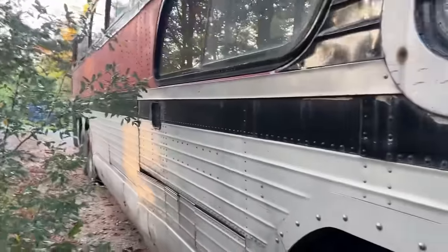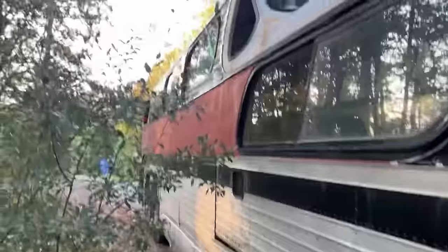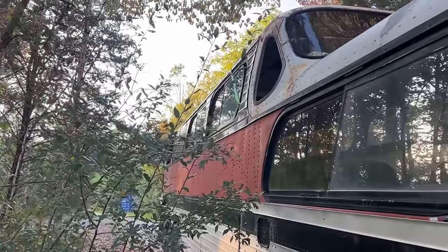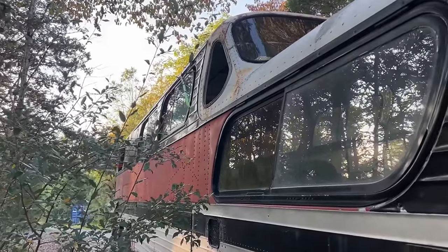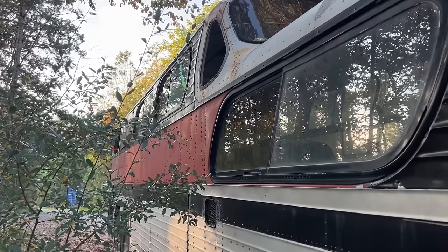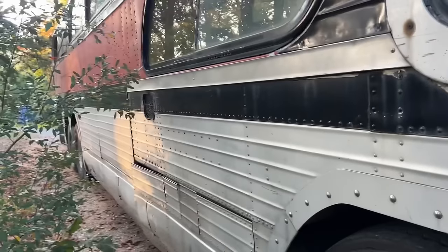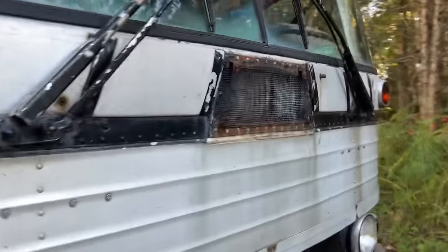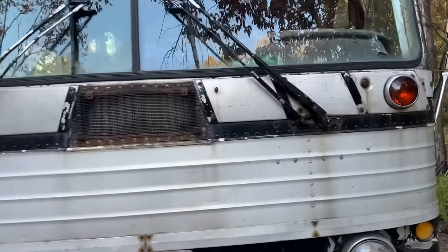But it's rough. We're going to announce what our plans are with it later for you. But for now, I'm going to try to locate all the windows, get the windows back in it and get things sealed up to keep the water out of it. It'd be nice if I could put it under covered storage somewhere on the property. I think that would help preserve it, at least in the condition it's in. It's never going to be a seated coach again. It's too far for that. It could be a motorhome or something else. And like I said, I'll share with you what our plans are for it.